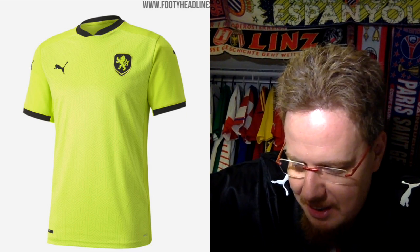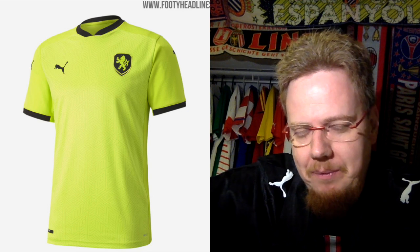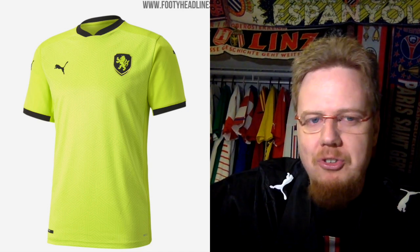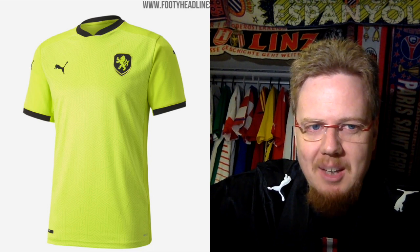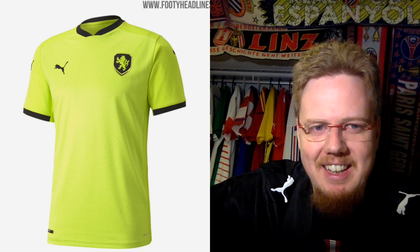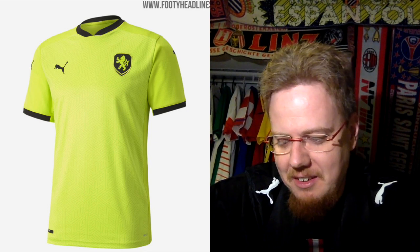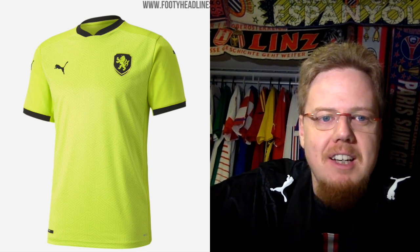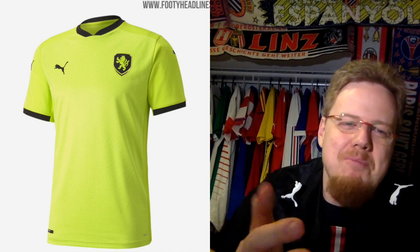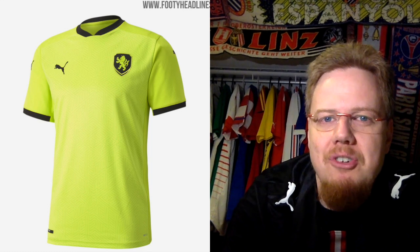The only thing I can say that works well, it will give contrast to the home jersey, which will be in red. But everything else is horrible. I hate this coat of arms, this new one, and I don't like this. I really like the one that they had before much better. But give me a break. You cannot put anything out that looks like a training jersey.